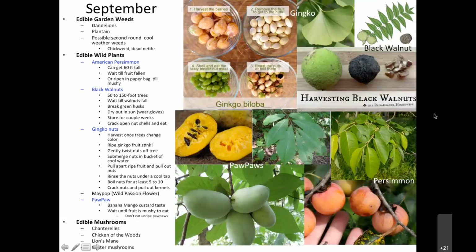Sorry, I don't know too much about walnuts, but I'll definitely research that a little bit after class and see. Feel free to email me. I can ask around. I do have people who know more about walnuts and things like that. Cool. All right, moving on.